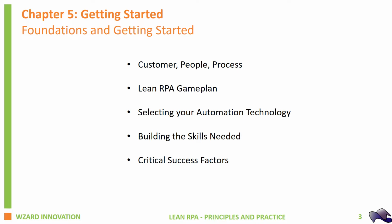Chapter 5 is going to be one of our longer chapters. Here we're going to look at some of the initial Lean principles: customer, people, process. We're going to start thinking about strategy and the roadmap for setting out your game plan for Lean RPA. We're going to talk specifically about how you select your automation technology and how you distinguish between the different vendors. And finally, we're going to look at the skills and critical success factors needed for a successful RPA implementation.